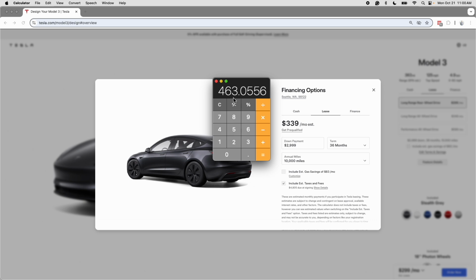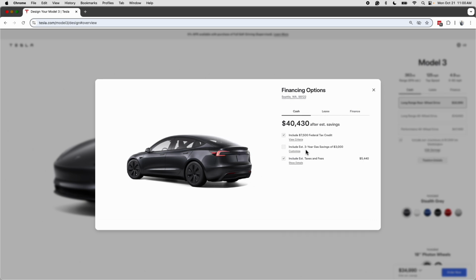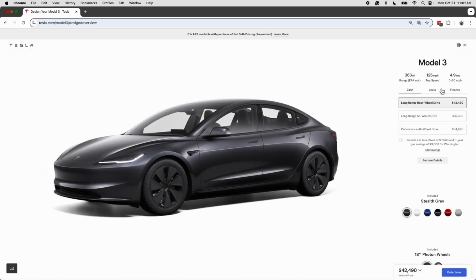Now, Tesla is not going to let you do a sign and drive lease, but we just do this for the sake of running my 1.25% rule of leasing. Now what we're going to do is take the MSRP of this Tesla. We can include taxes and fees. The MSRP is $47,930. Actually, it won't include taxes and fees. Let's actually just click on cash here. And the MSRP is $42,490.